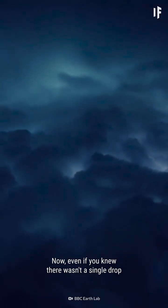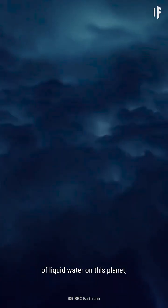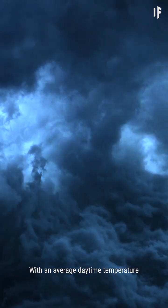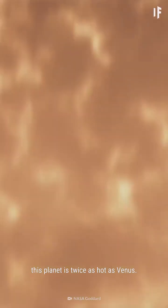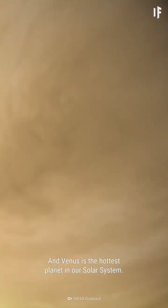Now, even if you knew there wasn't a single drop of liquid water on this planet, you'd have a hard time believing it as you approached the giant blue marble. With an average daytime temperature of nearly 1100 degrees Celsius, this planet is twice as hot as Venus, and Venus is the hottest planet in our solar system.